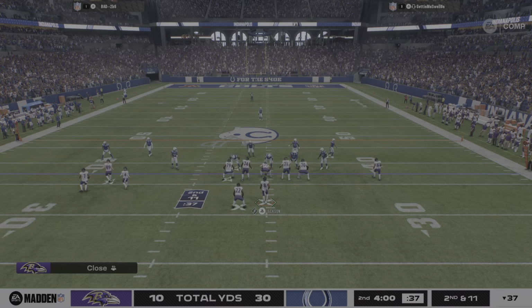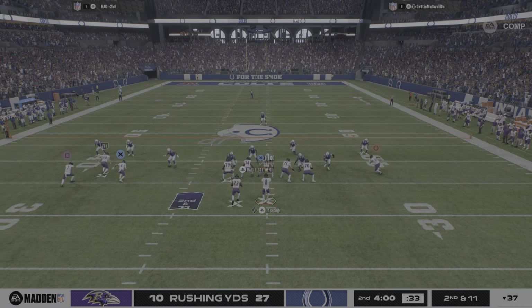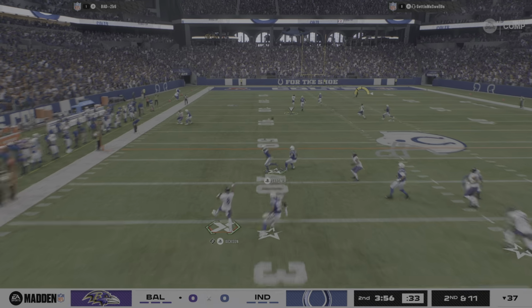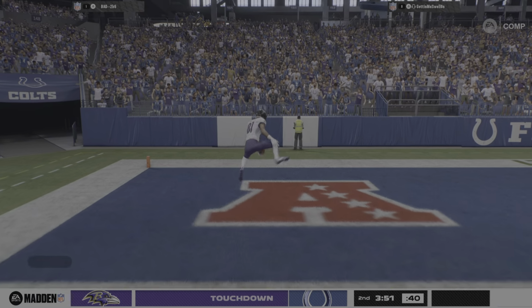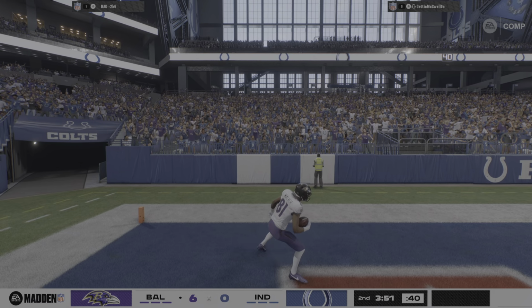Back at beginning the second quarter, Ravens in possession. They have second down behind the sticks. Bails out of the pocket quick. This is Cox, that's Walker. It's a Baltimore touchdown. Complete to Tez Walker.